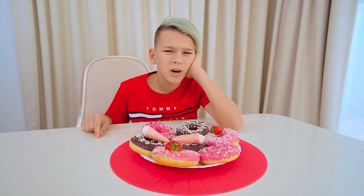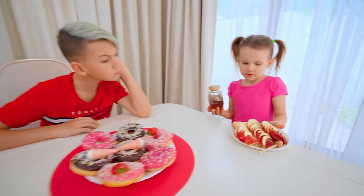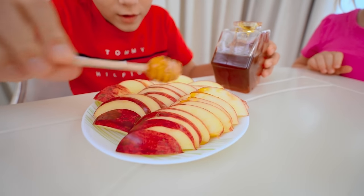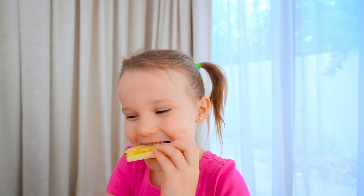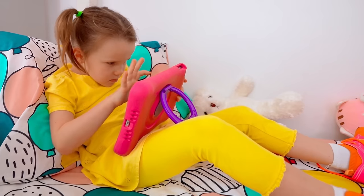I want them so much, but it's a bad idea. Because I want something sweet, but sugar is bad for my teeth. What's up, bro? Try this. Fantastic. Wow. Oh, yes. Let's try. So sweet and healthy. Wow.